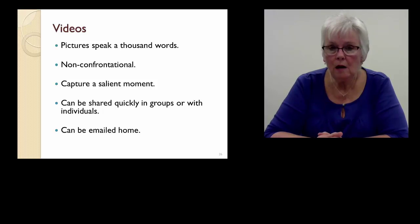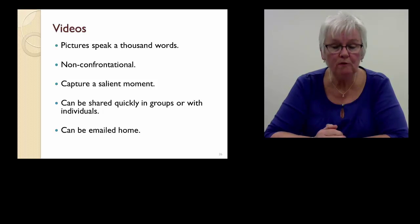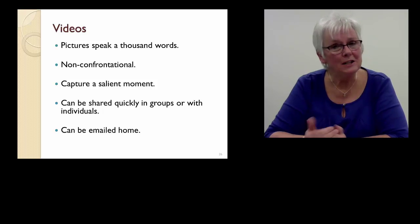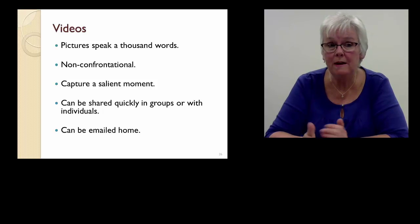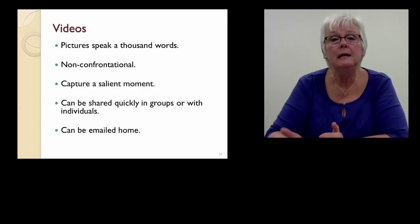It's very non-confrontational to catch a little example on film. I can capture a salient moment. I can share it with one person, I can share it with a group of people, I can share it multiple times, and I can also email it home. And vice versa, I can get some really nice videos shared with me from home. I think that's, again, part of the collaboration, that whole idea that I am interested in seeing what the function is at home.